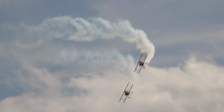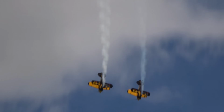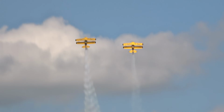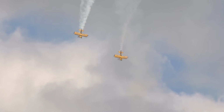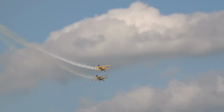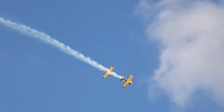Smoke on as they run in for a loop. Up and round, pulling through. And a very nice touch to the extremely attractive colour scheme on these aircraft as they pull up to our left, full synchronised stall turns. Airspeed washing off. Round they go with the rudder. And a quick rejoin for a barrel roll, so named because it looks like they're tracing their way around the inside of an imaginary barrel in the sky.